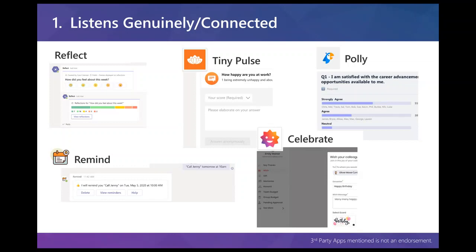Polly's another great one, depending on just how detailed you want to get with gauging where individuals are at and how they're feeling across the business. And you can also use, of course, Microsoft Forms as well. But again, these are just some ideas.